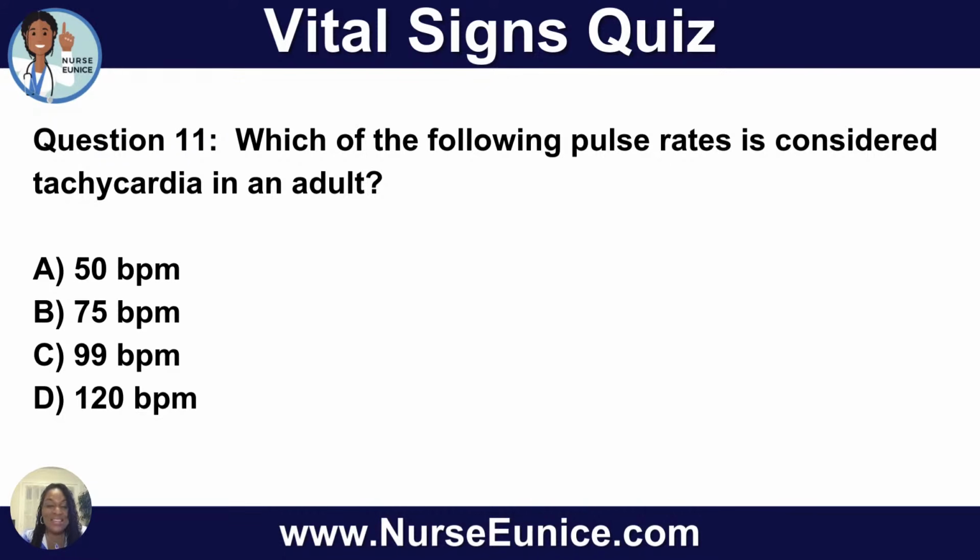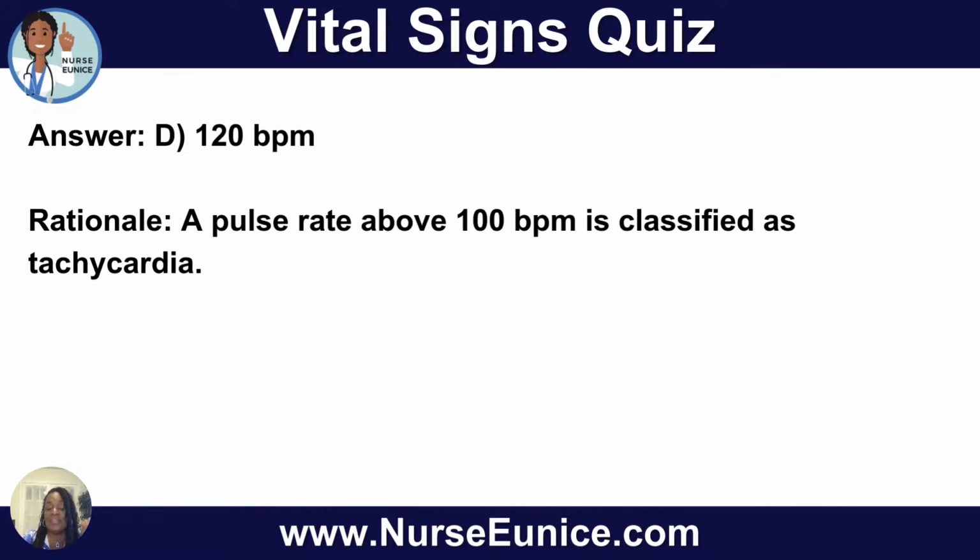I know, is it C or is it D? Well, technically, C is 99, which sits between 60 and 100. So even though you don't like to admit it, C is still normal. It's just on the higher end of normal. So the one that would represent tachycardia would be D, 120, because that reading is greater than 100 beats per minute.